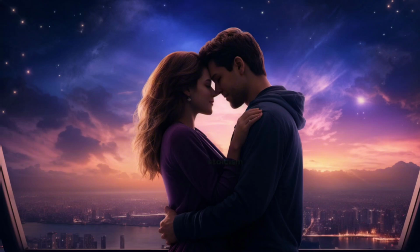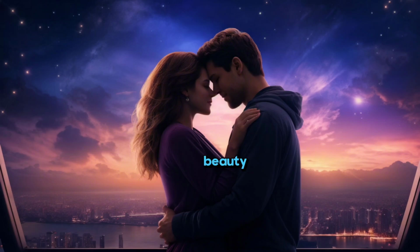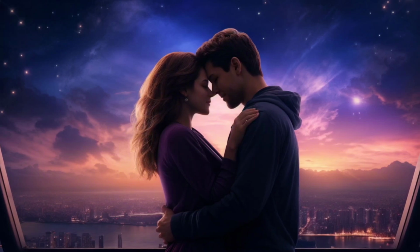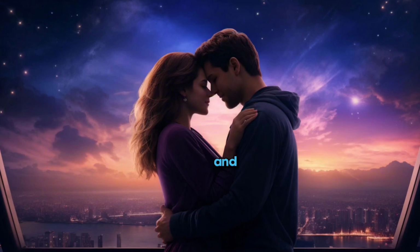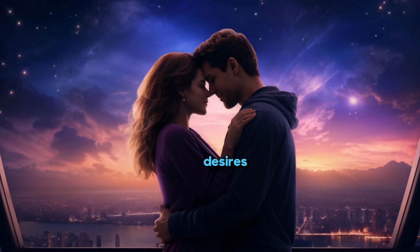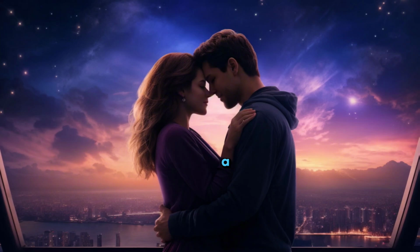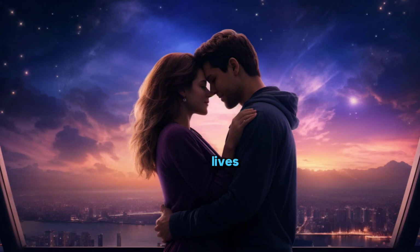Stoicism encourages individuals to approach sex and beauty with moderation, self-discipline, and a focus on inner virtue rather than external desires. By practicing self-control and cultivating virtuous qualities, the Stoics believe that individuals can attain a deeper sense of fulfillment and contentment in their lives.